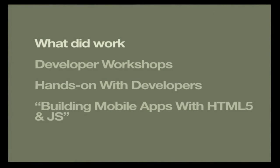What started to get things to work was the hands-on working with developers, doing workshops, all of this sort of stuff. Because ultimately, you needed to get hands-on, bring your app, work with us, and solve these coding level problems.